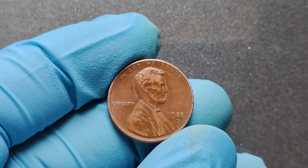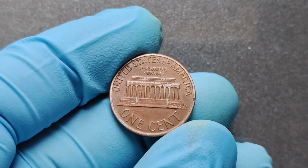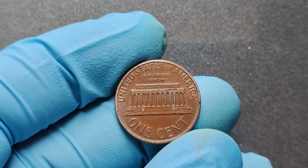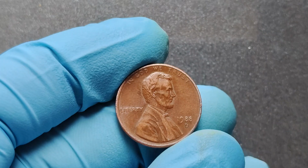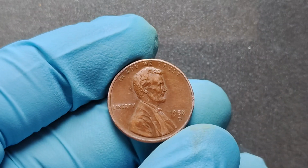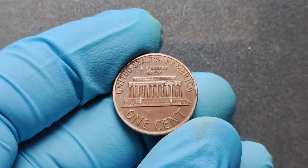All right, so what makes this coin worth more than a mansion? The key here is something called a transitional error. Back in 1988, the U.S. Mint was switching up the design of the Lincoln cent specifically. They were changing the style of the lettering on the back, near the word America. If you look closely at most 1988 pennies, the letters A and M in America are spaced apart. But a handful of these pennies, especially the ones from Denver, were accidentally struck using a reverse die from 1989, which had the letters closer together. This tiny difference makes all the difference. It's like buying an old painting at a yard sale, only to realize it's a lost masterpiece.